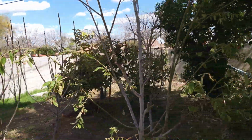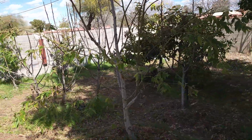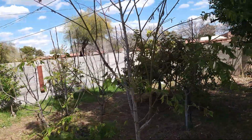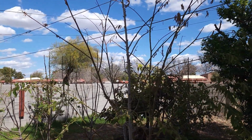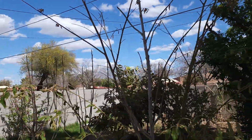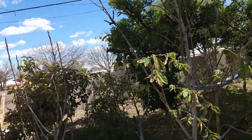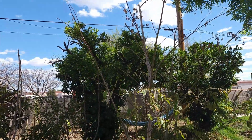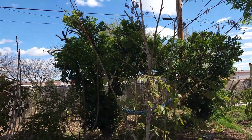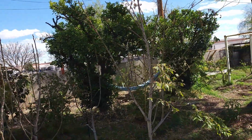This is the Jamaican cherry. Another one I highly recommend. Super vigorous, very productive. It does get knocked down in the wintertime, so it'll kind of die back, and then by the end of the summer this year it'll be fully regrown and leafed out. But a great tree to create a microclimate with. Vigorous grower, produces a lot of shade.